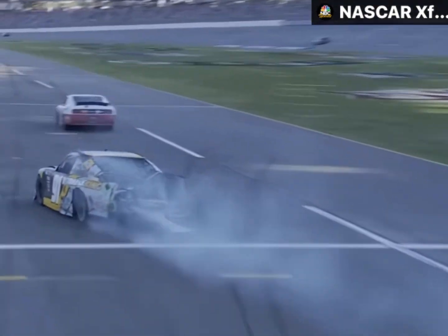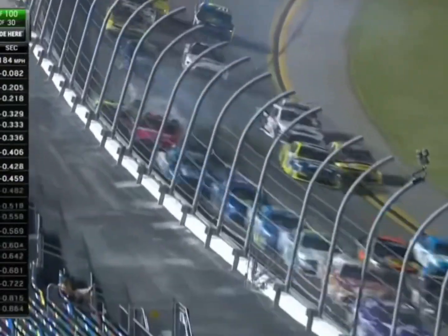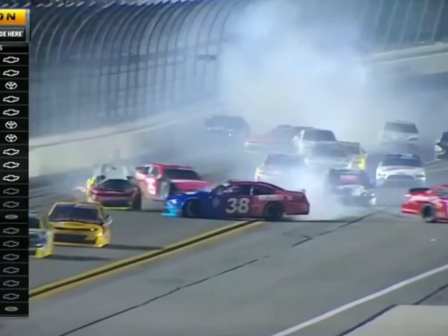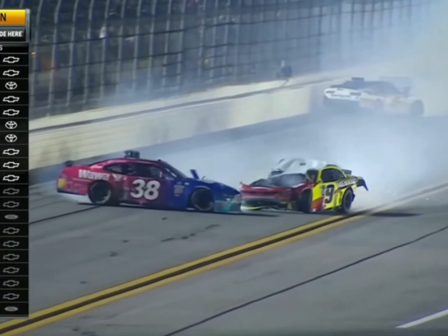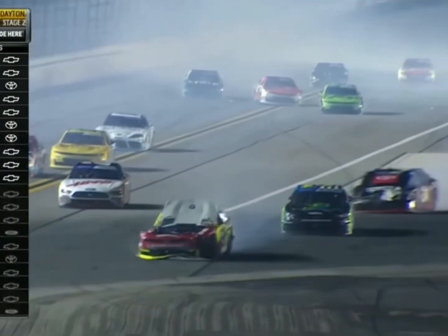This one happens with the car making it harder to drive. What I see is everybody's cars are hard to drive. These things are a handful. Oh, he got a big crash. Hard hit in the outside wall. Moffitt, Jones. Moffitt in the 25, then Brandon Jones collecting the 38 as they come across the field.